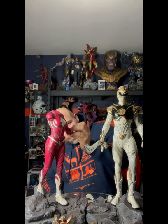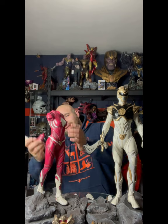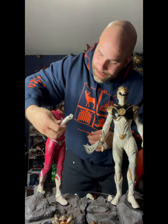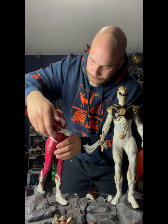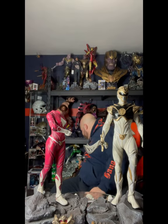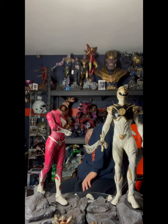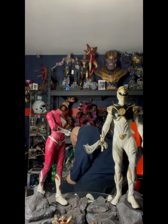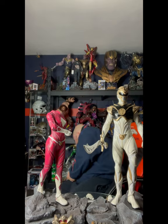Is this how it goes? I'm so perturbed right now that it broke, so I'm not really even paying attention to this part right here. How's it go on? Yeah, there it goes. So that goes like that. Damn it, broken. Well, this has the head detached. I think it comes with two heads, it looks like.